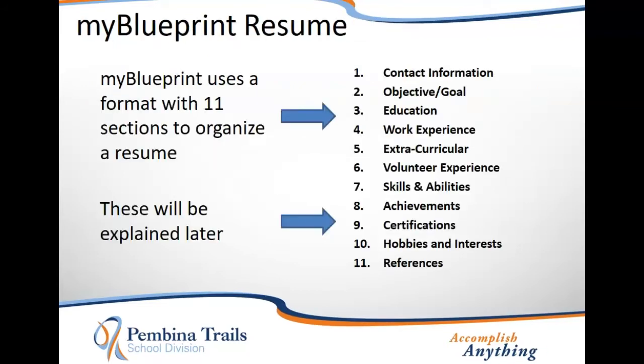In video 1 in the Preparing for Work series, we introduce you to My Blueprint and help you to establish a free account. Did you know that My Blueprint has its own resume creation tool within it? My Blueprint uses a format with 11 sections to organize a resume, as listed on your screen. Don't worry, these will be explained later within My Blueprint.